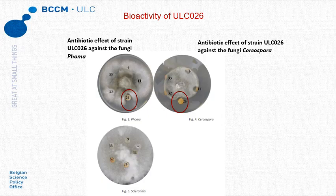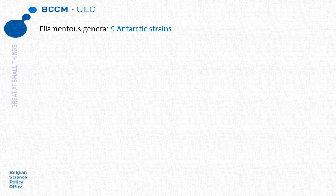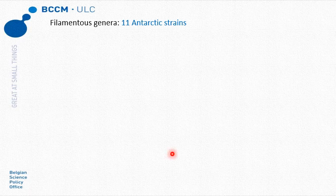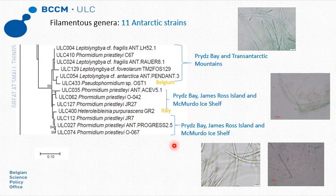ULC 026 is very related to 007, and its bioactivity against 3 fungal strains was assessed. And in 2 cases, you could see an antibiotic effect. Another cluster groups 9 Antarctic strains of filamentous genera. Another group of filamentous genera includes 11 Antarctic strains. They are also mingled with Belgian and Italian ones, but they come from different places in Antarctica.